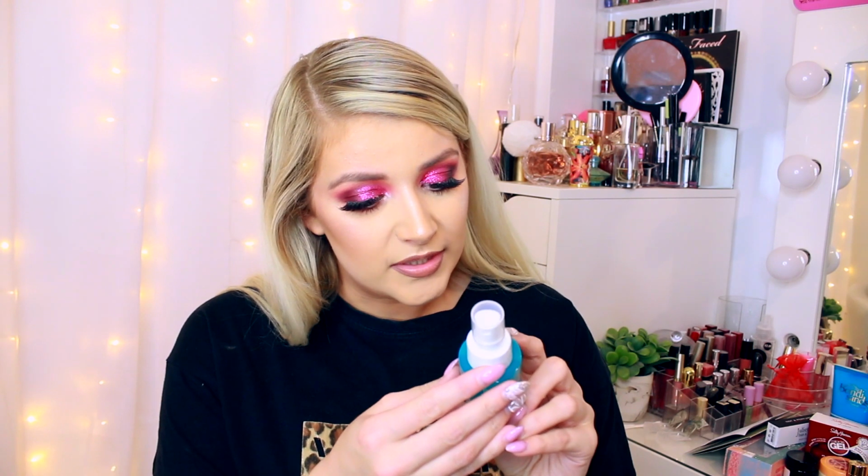Molton Brown keeps shocking me because all of the minis I've had in Molton Brown smell so good. But when I used to work in House of Fraser, I never used to like the smell of them. So it must just be like certain ones that I like. Next one is a 50ml bottle of the Moroccanoil Protect and Prevent Spray for colour treated hair.